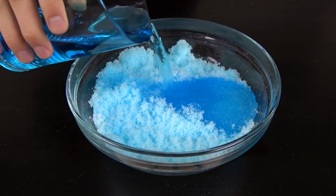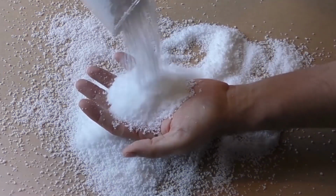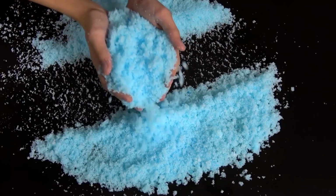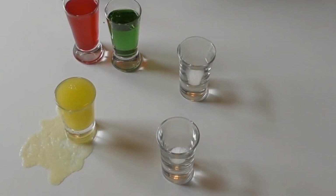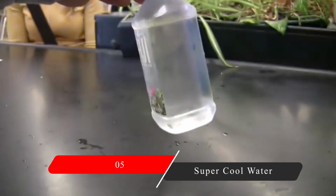The powdered polymer can absorb as much as 500 times its mass in pure water just within a few seconds, which is pretty amazing to see. To be even more fascinated, add in a little fluorescent dye and observe this reaction in the dark. The visuals are captivating. Number 5.